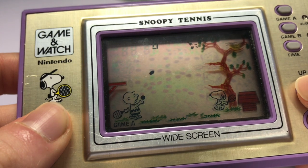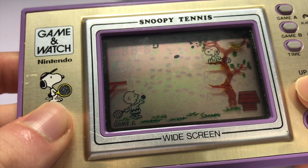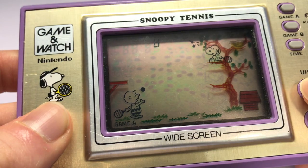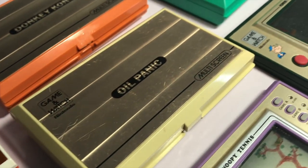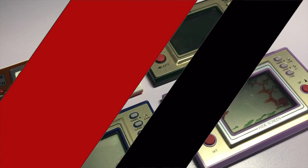Sometimes Lucy will also show up and hit the ball back, leading to a confusing game as Charlie continues to throw balls. If Lucy doesn't appear when you throw it, you'll get a point, and sometimes she'll throw it back. Overall, these are two fantastic additions to the Game & Watch collection. They definitely stand out, and I definitely like collecting the widescreen variants.